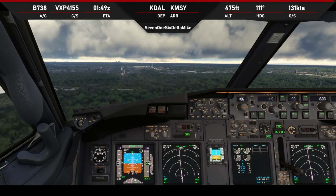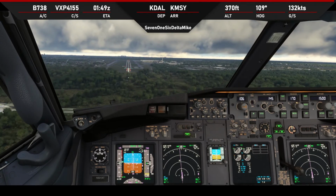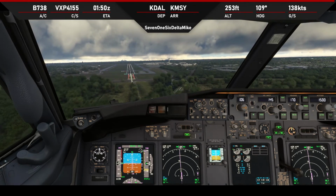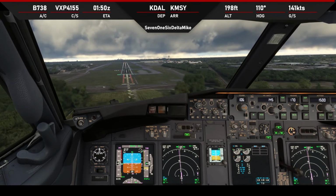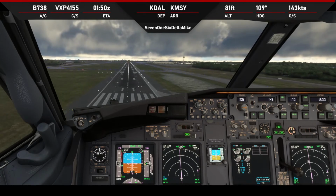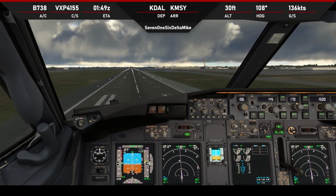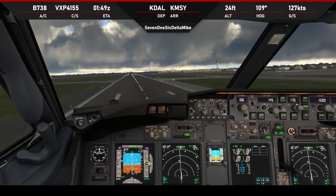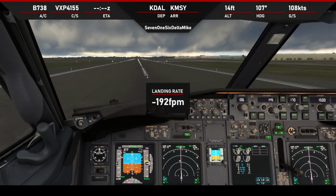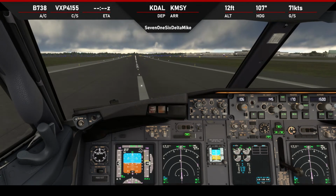Five hundred. Four hundred. Watch the airspeed. 300. Minimums. 200. Speed brake out. Reverse thrust. 100 knots. 80 knots. 60 knots.